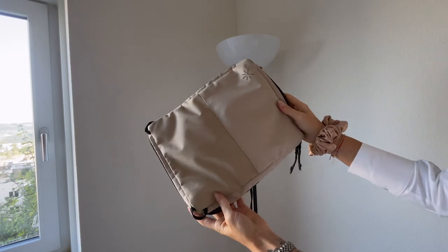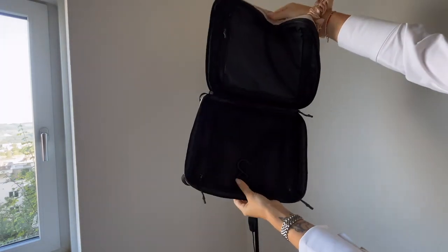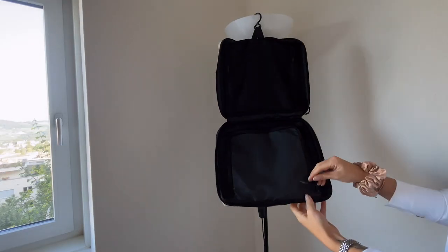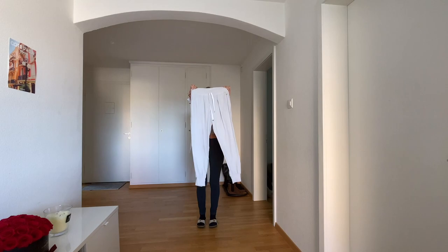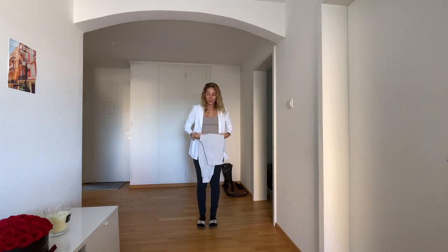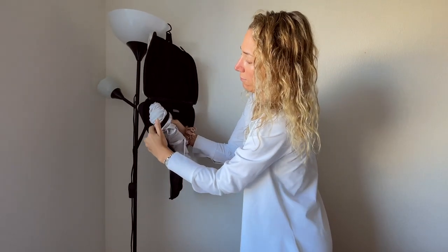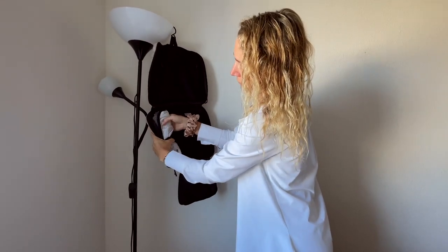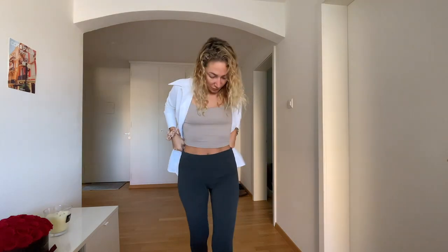In this compression cube, I store all my clothes and my beauty products. For clothes, I'll pack 2 pair of trousers. First one is this grey, more chic yet comfy trainers. The other pair is this tighter pants that I'll probably wear for the trip.